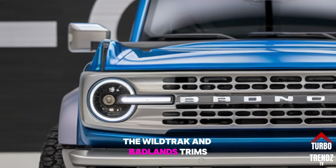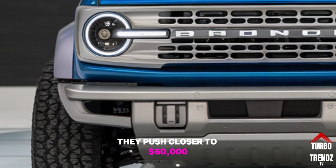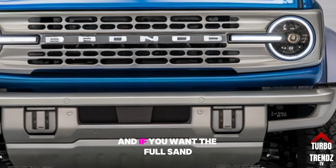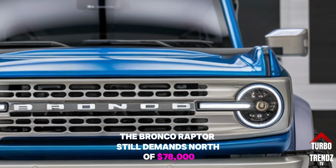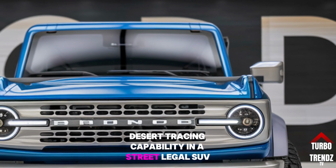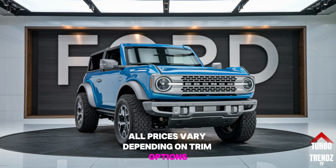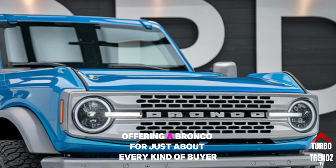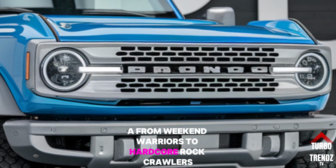The Wildtrak and Badlands trims add more off-road focused options, a push closer to $60,000, especially when optioned with the Sasquatch Package. And if you want the full send, the Bronco Raptor still demands north of $78,000, but you're getting serious desert racing capability in a street-legal SUV. All prices vary depending on trim, options, and whether you go 2-door or 4-door, but Ford has done a good job offering a Bronco for just about every kind of buyer, from weekend warriors to hardcore rock crawlers.